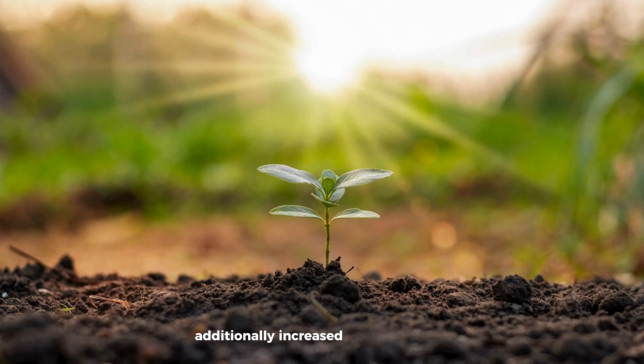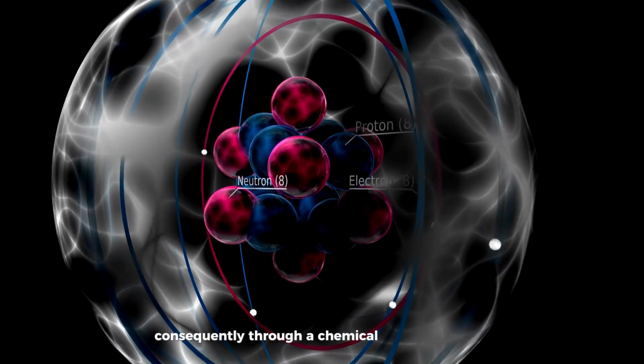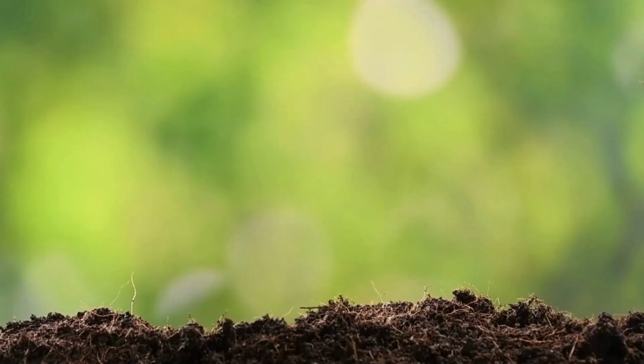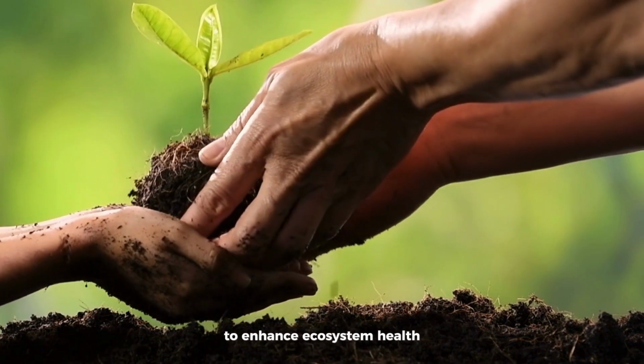Additionally, increased photosynthesis contributes to pulling more carbon dioxide from the atmosphere and depositing it in the soil, a process known as carbon sequestration. Consequently, through a chemical reaction, oxygen, the essence of life, is produced and released into the atmosphere. Nitrogen fixation and carbon sequestration work hand in hand to enhance ecosystem health.